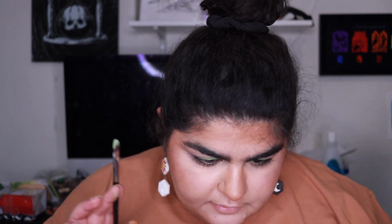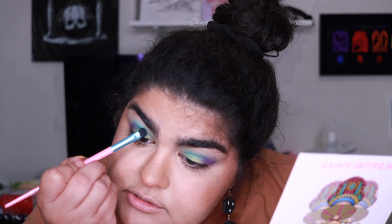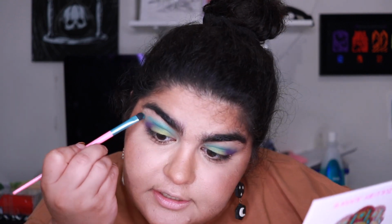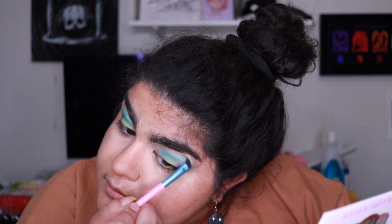Actually, what if we hold the fucking phone? I have an idea. I'm going to grab this lighter blue shade and then kind of blend that up. Usually I don't like to go this high with the color. I usually try to get it to blend into my skin, but I'm kind of like, why? Fuck it, we ball. Why not? We're just trying shit.